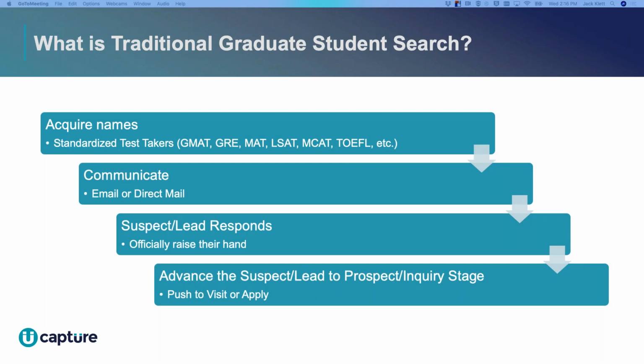It's actually pretty straightforward, and mirrors undergrad. So let me just walk you through this real quickly. It's pretty basic, I think. We're acquiring names, right? An institution goes to GMAT or GRE Search Service, MAT, LSAT, MCAT. If they're running international campaigns, they'll acquire some TOEFL test takers. So we have some parameters and we acquire names.